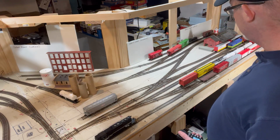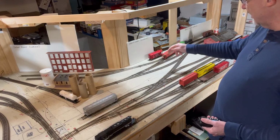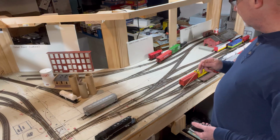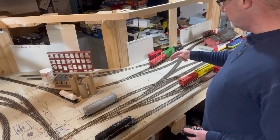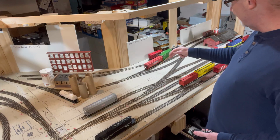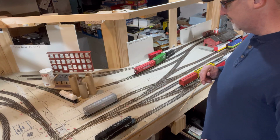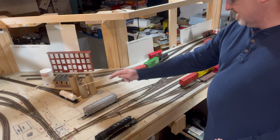Alright, so what I'm going to do here, I specifically built this runaround track in here so that I could get to either side of a train. The maximum you can hit out are two 62-footers on this leg to be able to clear the turnouts on either end for operations. Because I got to come back and get this.